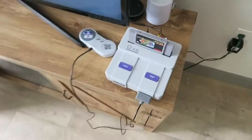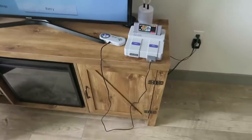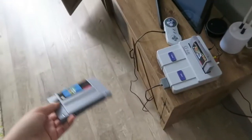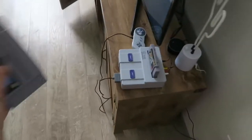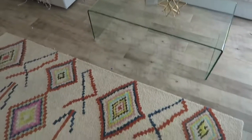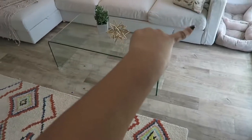Yeah. Are you kidding me? Of course. I freaking love this. I grew up playing Super Nintendo and I forgot I had this. I brought it out, I'm like, I'm playing this today. We don't have internet till like June 5th, so you bet I'm doing that. I'm gonna put something here. I don't know yet. Do you have any ideas? Comment down below. My doggy bed's right here.